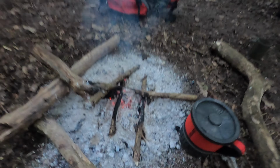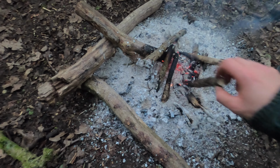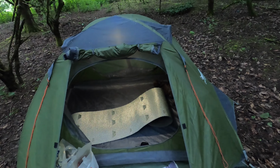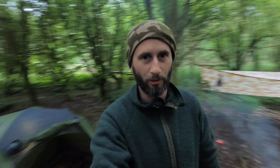There was a few coals that were still hot, so I managed to get the fire going a little bit. Burn off a little bit more wood, something nice to wake up to, isn't it? Just started packing all my gear away, but still got to get the tent in. Slept pretty well last night, to be fair. Like the last few times I've had a bit of a shit night's sleep. I feel alright this morning, don't feel haggard or anything. That's pretty good. Anyway, I'm going to get the rest of the gear packed away.